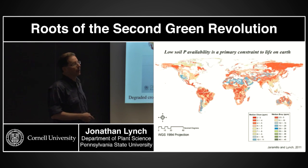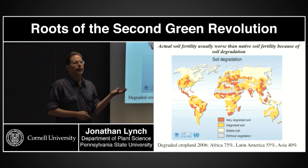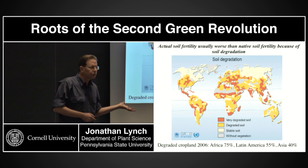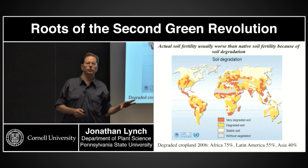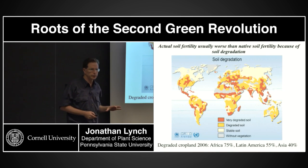Now, when we do that kind of analysis, we were using soil map data, which is based upon native soil fertility before people have used the soil. Most people in using soil make the soil worse. Soil degradation is a big problem.